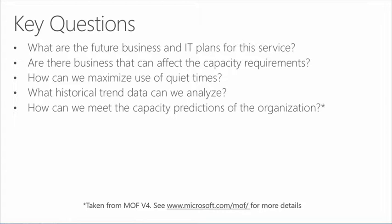I'm going to have more people wanting to move to this cloud-based or cloud usage scenario. If so, how do I need to plan out my underlying infrastructure? How can I maximize the use of this resource? And what are the historical trends of this data that I can start to take advantage of, and build into my storylines for my IT leadership teams? And then how can I meet the capacity predictions of the overall organization?